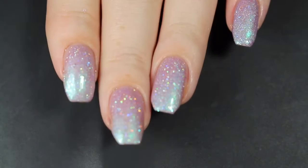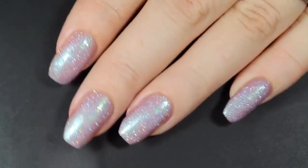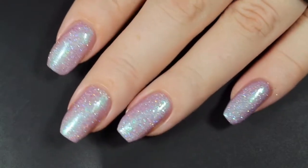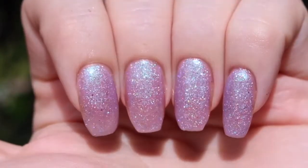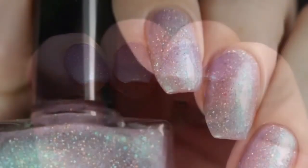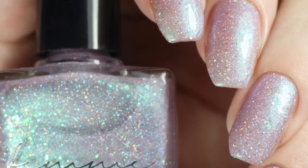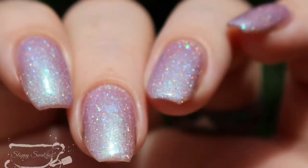So here's a look at that completed mani at 3 coats before a glossy top coat underneath my artificial lighting. This one does dry down fairly flush, but a good glossy top coat is going to help bring out that shimmer even more. So here's a view from another angle in direct sunlight with a top coat, and this one is just outstanding, especially in that sunlight. This is my swatch photo underneath artificial lighting, and then once more at an angle again in that direct sunlight.